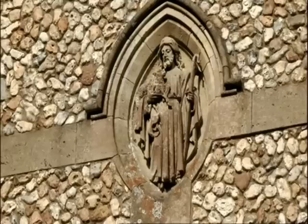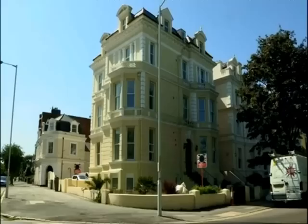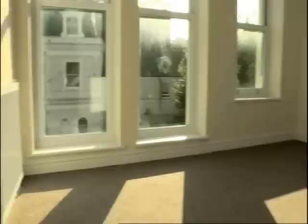And one of Britain's empty property officers who's on a mission to bring an abandoned period building in Kent back into use. That's an original feature, isn't it? It is, yeah. This actually was the main staircase of the hotel, and you can see the two big arch windows here.